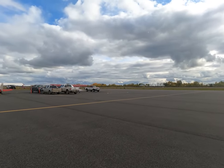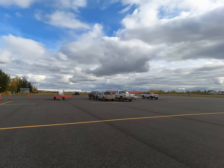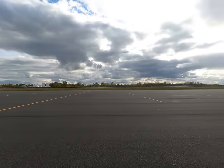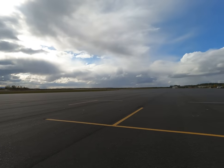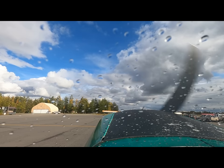All right, if you guys ever wanted to know what Galena looks like, it's pretty desolate. Not much here at the airport, that's for sure. Anyways, we're going to get ready to get out of here. Head to Moose Camp. Next stop. It is 4 o'clock. Talk to you later.